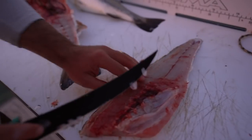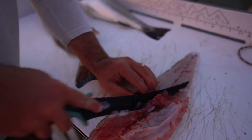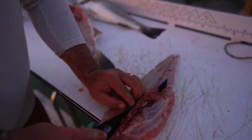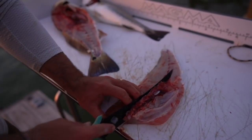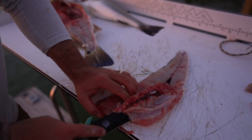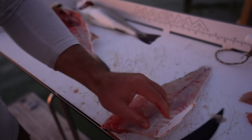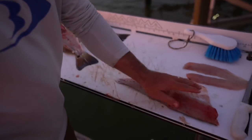All you gotta do is cut your ribs out. Yeah, I got some backbone in there. Cut your ribs out of there. Good. Just like that. And that is a clean redfish on the half shell.